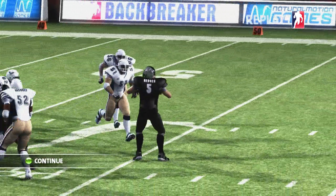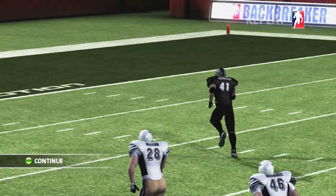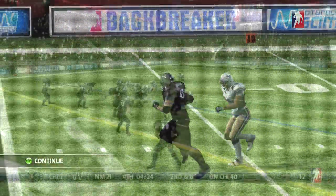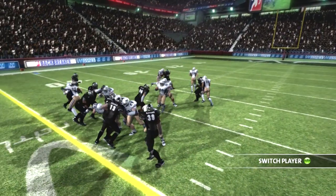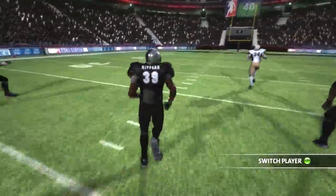We're going to get that replay. Look at that. That was that close. Misplayed the ball, and Hendricks pulled it in, took it to the house. So you think they was out of it? No, they're not. Look at this run right up the middle.